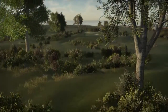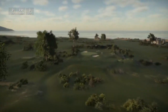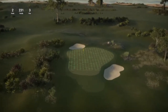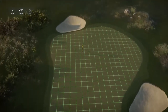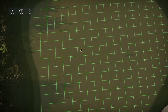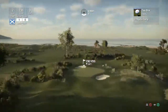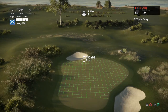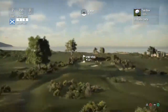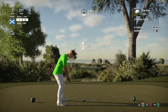Okay, hole number 2. So hole 2 is a par 3, 231 yards. So this looks quite tricky. Very nice looking course, guys, I'm not going to lie. Certainly got like a links feel to it. Fairly straightforward. So 230 yards, let's say it's playing 223 with the wind against. I do feel this hybrid should have enough to get there.